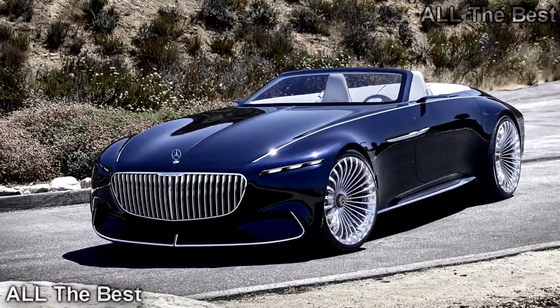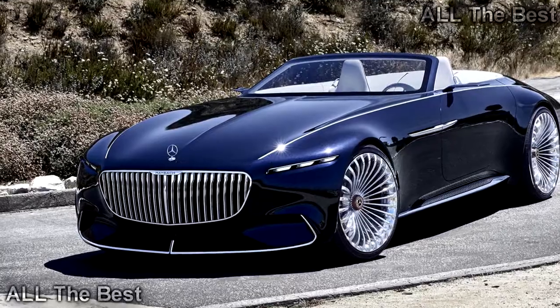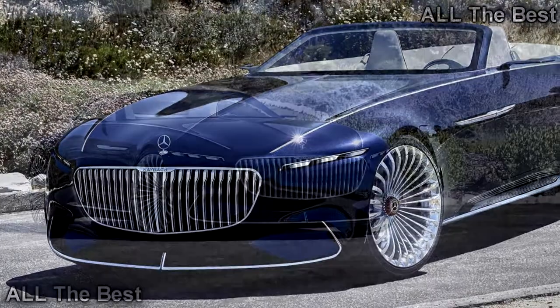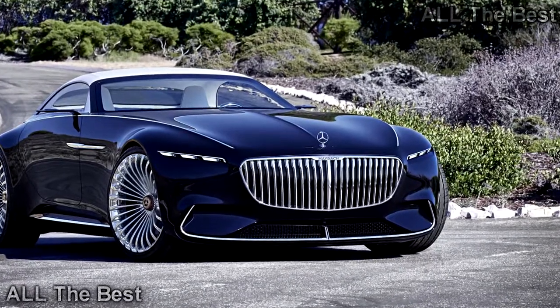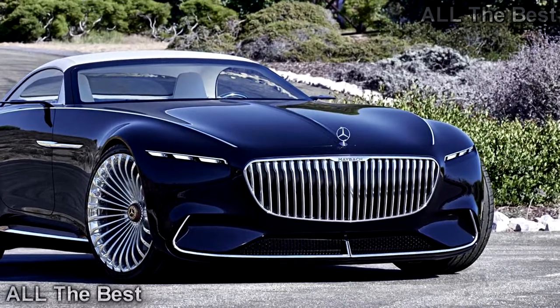The Vision 6 Cabriolet has two seats, and the interior is designed on a flowing design mantra. That means a wing-like center console, wraparound ambient lighting elements, and door panels that appear to blend into the seats themselves. Each of those blue lights you see in the cabin? It's a small backlit Mercedes pointed star logo.